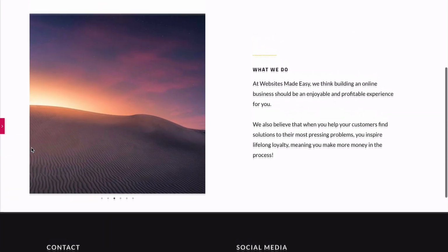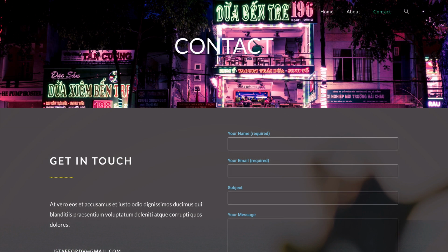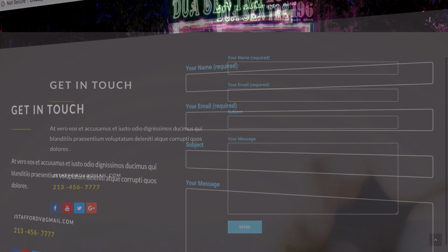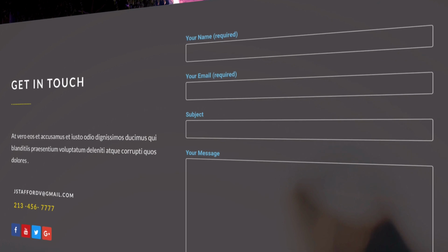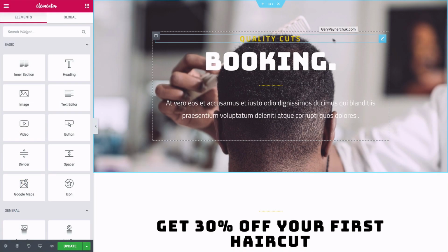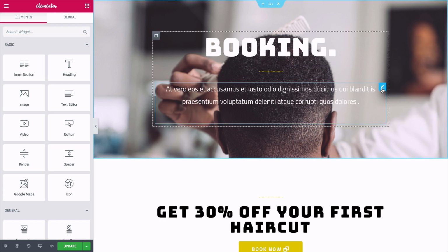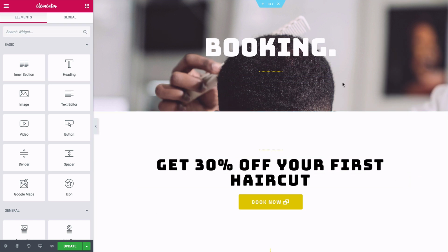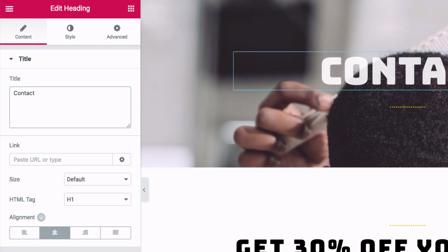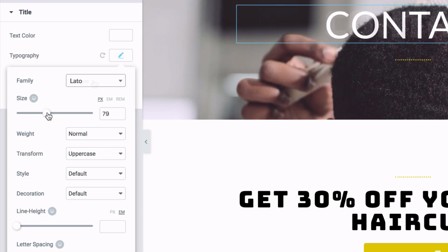This is looking fantastic. Okay, next is your contact page. And this is how it looks on the finished website. You've got a great contact form here, which I'm going to show you how to add in a moment. So let's start on the header here. Again, I'm going to remove this text and remove this as well. And edit this header. I'll write contact. Again, I'll go to Style and change the font and the size.